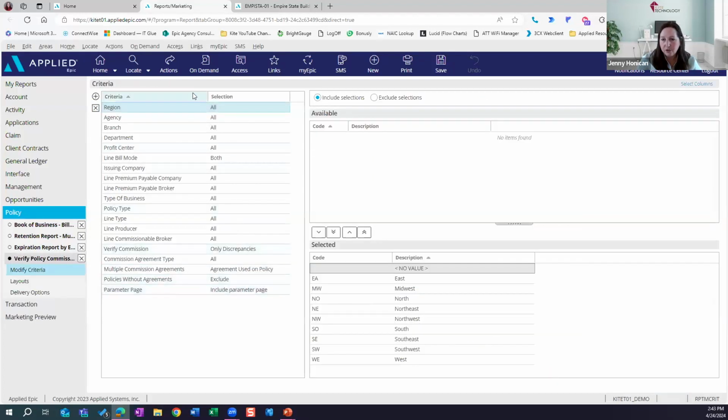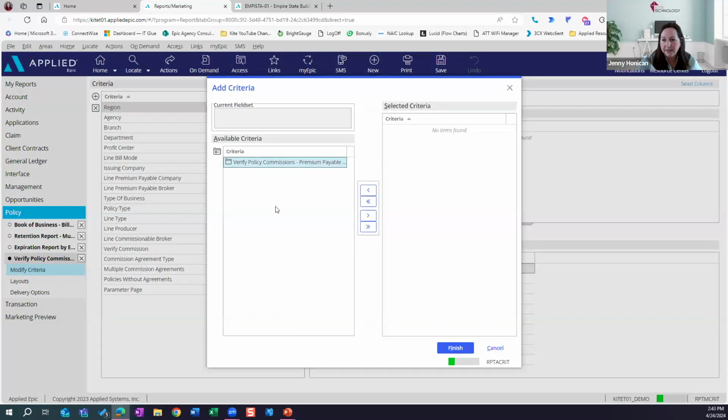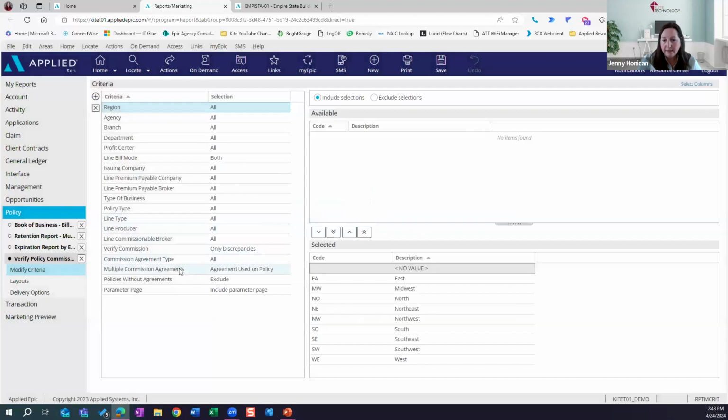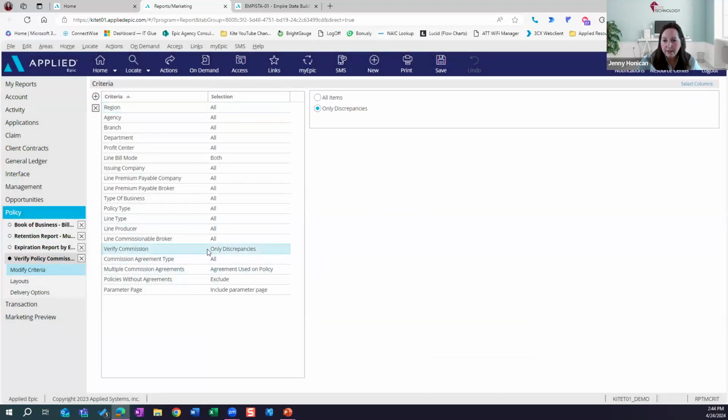So you've got your criteria, and you can look for just active policies open through today, tomorrow through open. It looks like you have to add that criteria to the list here. You just click the plus to get your expiration and effective dates in there. Effective and expiration, you just push them over. And then as far as the criteria, you can look for only discrepancies, or you can look at everything, but that'll be every policy.